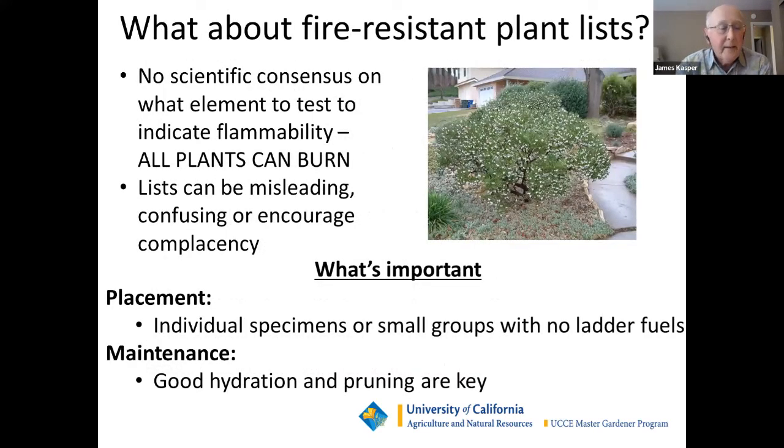Well, one of the things that people often end up asking about is, well, what about plants? Can you tell me what plants to plant? What are fire resistant plants? What are the good guys I should be looking at? From a master gardener point of view, from a UC cooperative extension point of view, the consensus is there is nothing to indicate that one plant is necessarily any better than another from a scientific analysis point of view. The reality is, under different conditions and under the right conditions, all plants will burn.